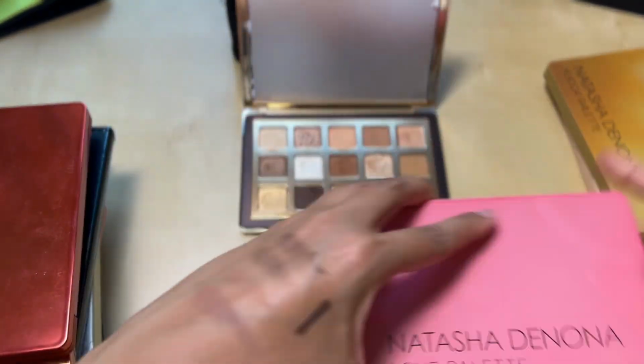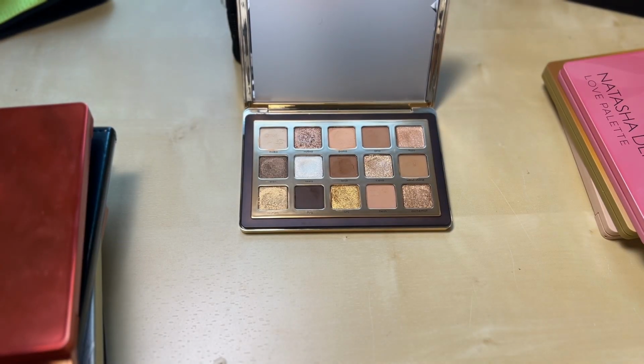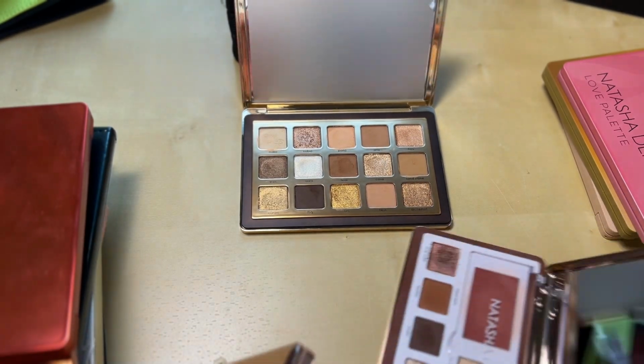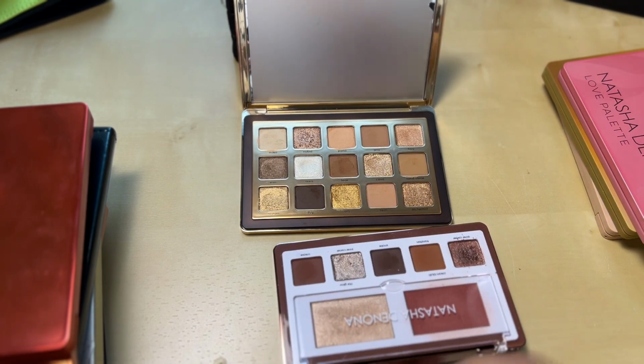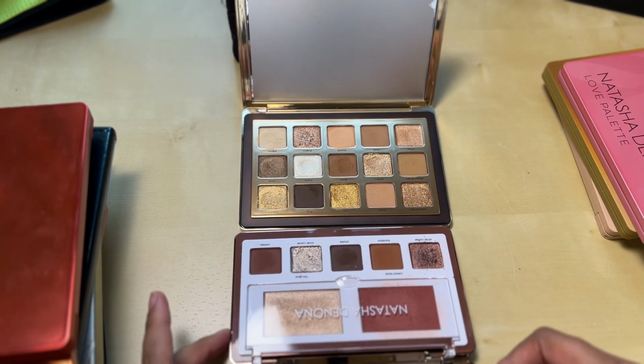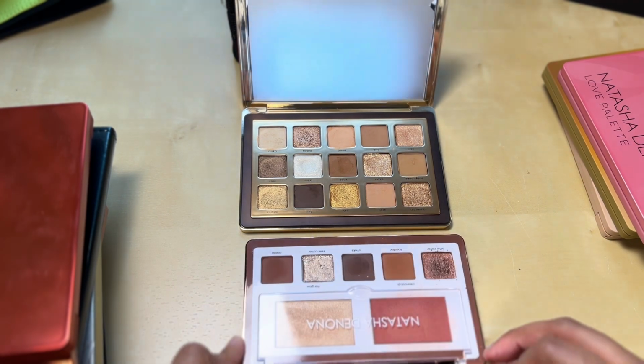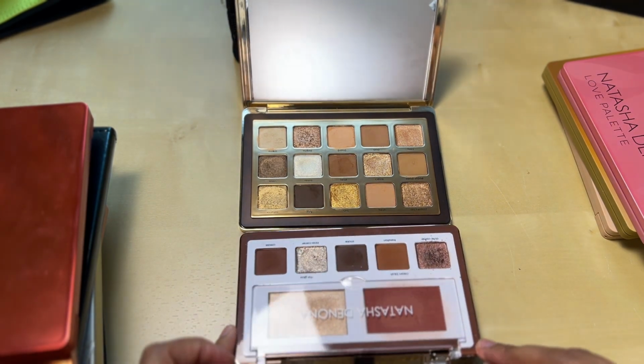Let's look at these, put them in together. No, we can't really see the shadows then. Okay, we'll do one at a time. So this is the Glam palette, the Glam Face palette in Deep.